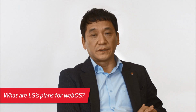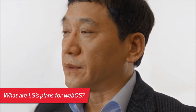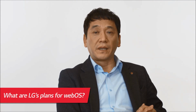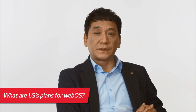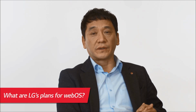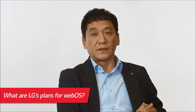LG Smart TV with webOS platform will become the core device that connects all your electronic appliances in your home. We plan to implement this operating system in other devices as well to improve connectivity, making content sharing easier and more intelligent. It will offer smarter services by converging advanced webOS-based technologies for users in the near future.